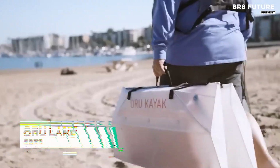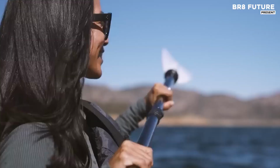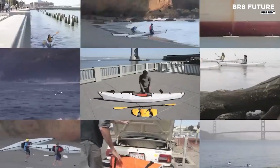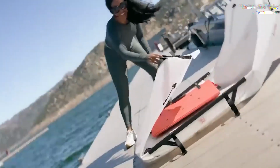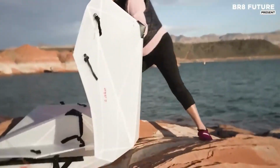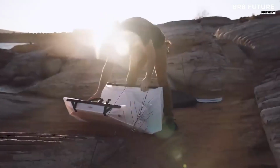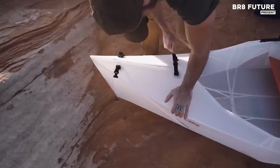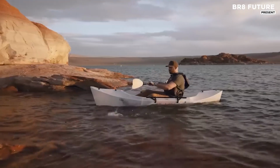Slip it into your trunk, carry it on your back, or stash it in a closet. This is portability without compromise. The Lake Pro bundle from Oru Kayak gives you unmatched versatility for spontaneous adventures, designed for serene excursions across calm lakes, gentle rivers, or scenic bays. This ultralight folding kayak offers an effortless solution for beginners and experienced paddlers who value speed, simplicity, and compact travel. Go from packed to paddling in under 5 minutes.